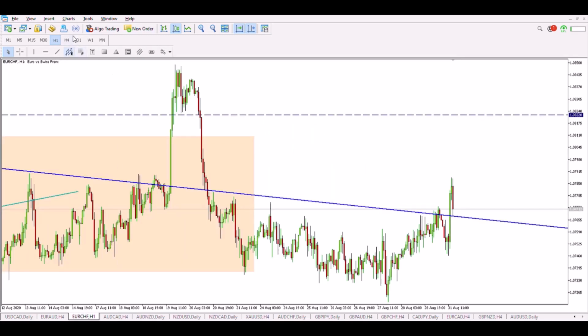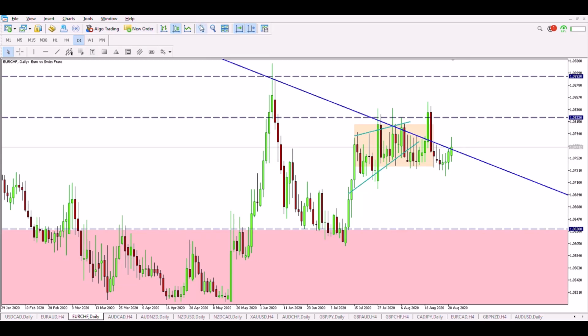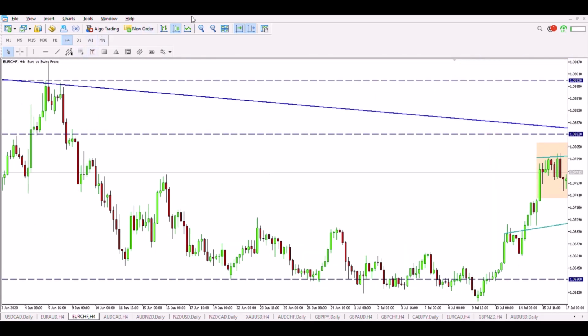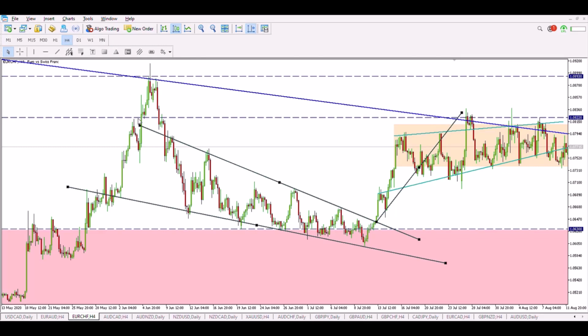I remember there was a nice wedge pattern on the EURUSD. Let me see if this is it. Yes. Let's move to the 4-hour and I will show you exactly what I mean. Okay. This is our wedge right here. It's not the best wedge, but pretty nice. So our target was this high right here, so we took profit somewhere here, but the price went even higher to, as I told you, the high of the beginning of the wedge right here.